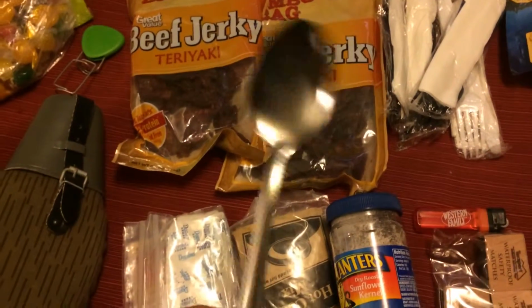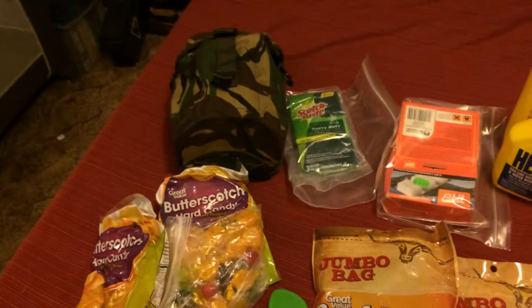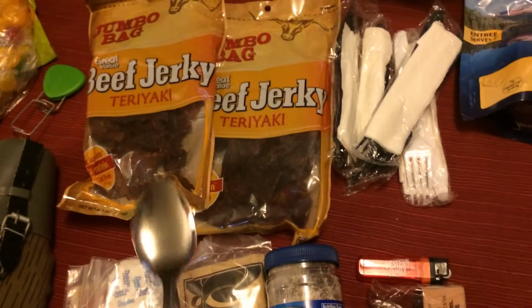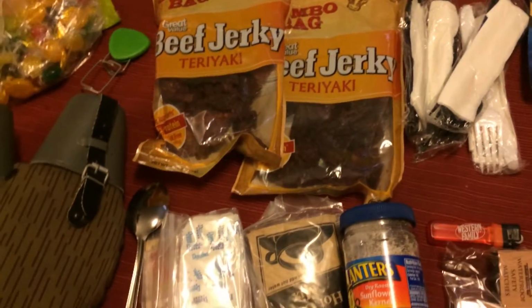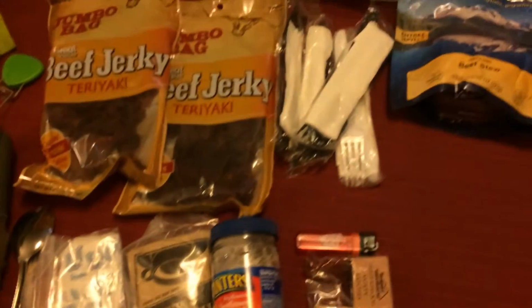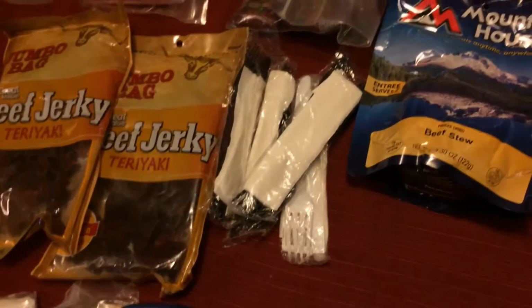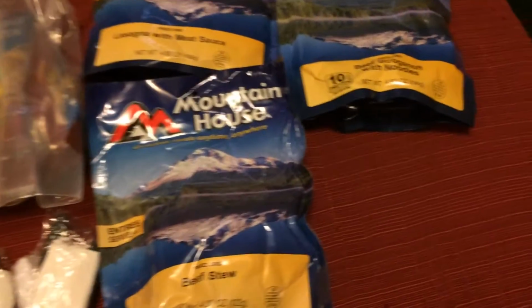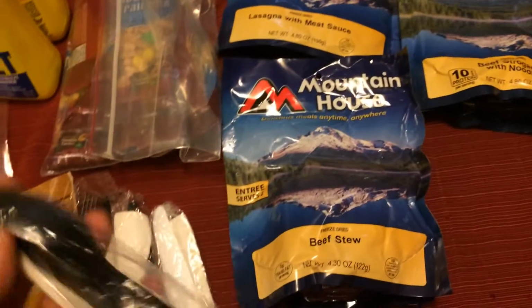Plus, there's one of these here loose, and I'm sure there's another one in there. These are the Walmart stainless steel spoons. I think that's an investment of like 30 cents between those two. And also, if I was with other people and I was maybe boiling up some Mountain House meals, and we want multiple people to eat, these are good little things.